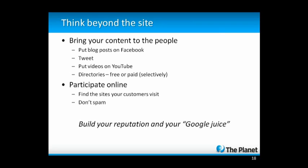Directory listings are very good too in that way. There are a lot of local directories or industry-specific directories you should look at. Many are free. Paid directories can be useful. Obviously, since you're going to spend money, you want to be a little more selective and just verify it's a high-quality site, because that will give you more search benefit, and that the amount of traffic you anticipate is worth the money you're going to pay.